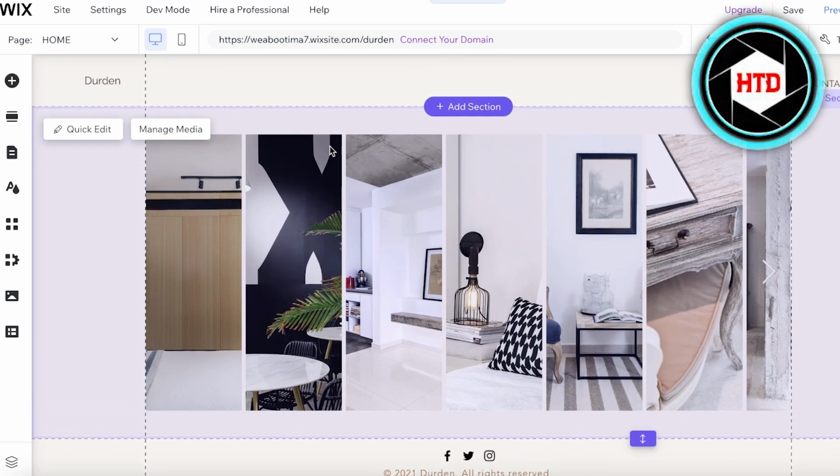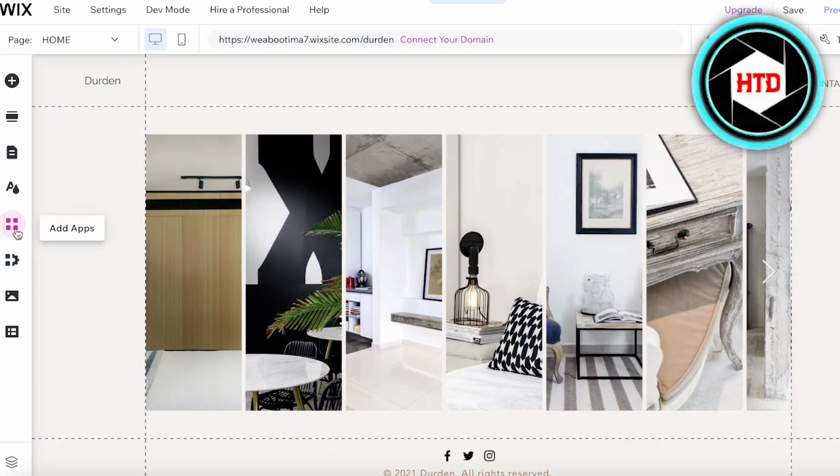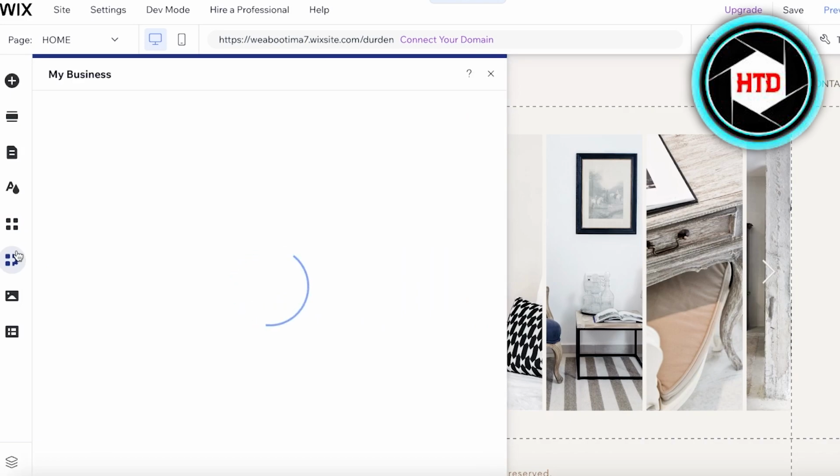Now, if you're already selling on a third-party platform and you want to link your products, that can be a bit more difficult. So I would rather recommend that you just add your products individually on Wix. To do that, all you have to do is open up your Wix website editor. Once you're in the editor, you're going to click on the My Business section on the left.